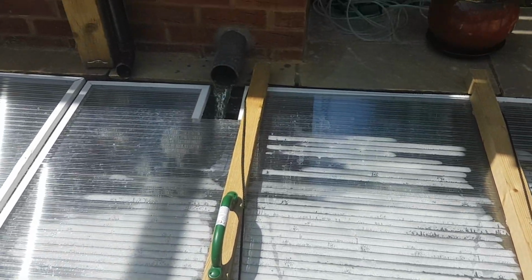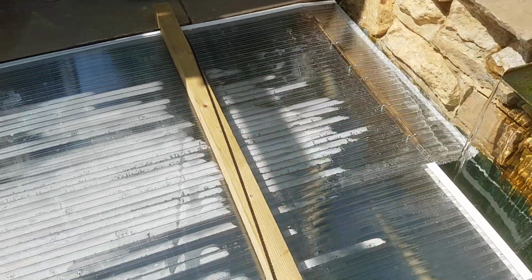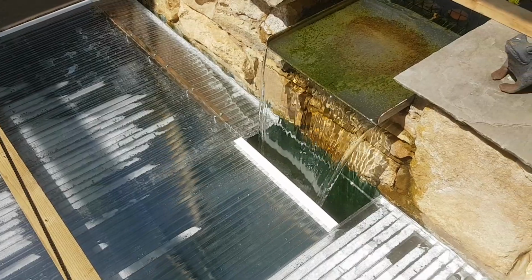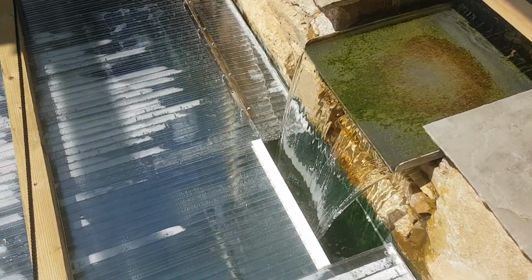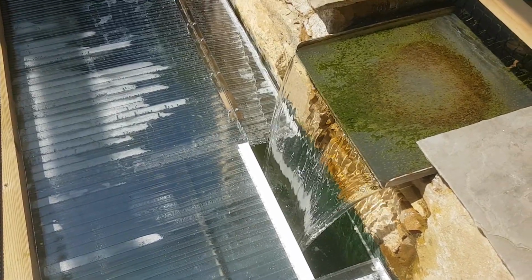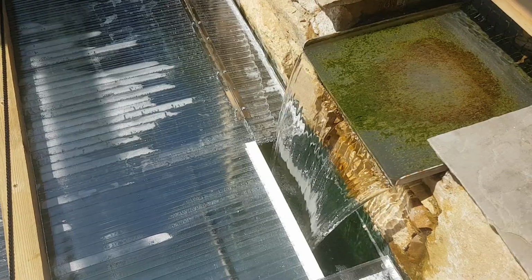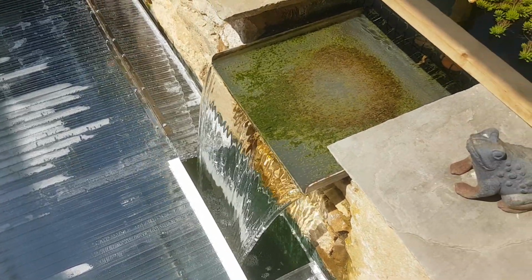On this side I've had to make a little opening for the 3-inch pipe, make an opening for the water blade, and also those with a keen eye will notice that there's a hinge section. That's when this sheet is lifted up, that hinge section can fold over and pass the end of the water blade so it doesn't snag.